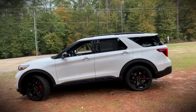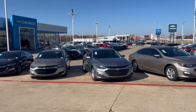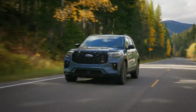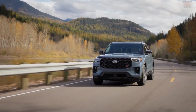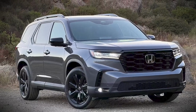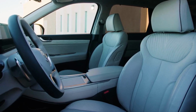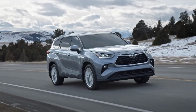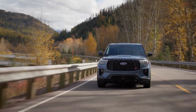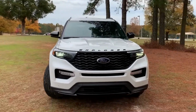Price alone, however, is not the only issue plaguing the Ford Explorer. The sport utility vehicle market has evolved significantly, and the Explorer is struggling to keep up with its more modern and fuel-efficient rivals. Competitors like the Toyota Highlander, Hyundai Palisade, and Honda Pilot have introduced more advanced driver assistance systems, superior interior materials, and refined ride quality, all at a lower cost. While the Ford Explorer does offer some appealing features, it no longer leads the segment in technology, performance, or value.